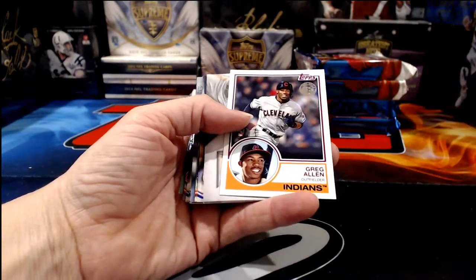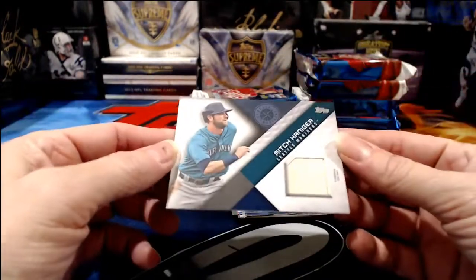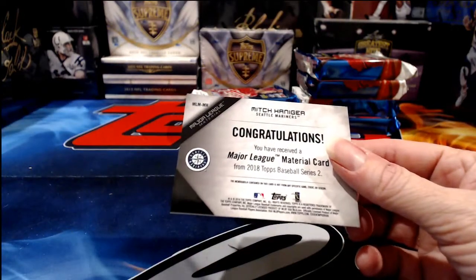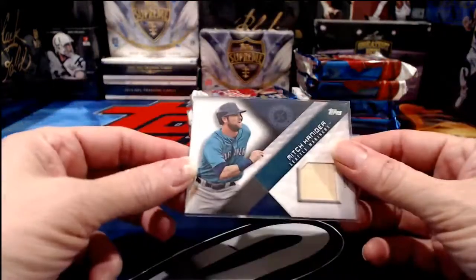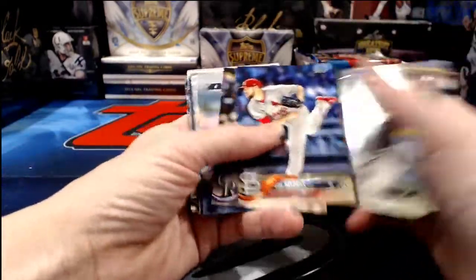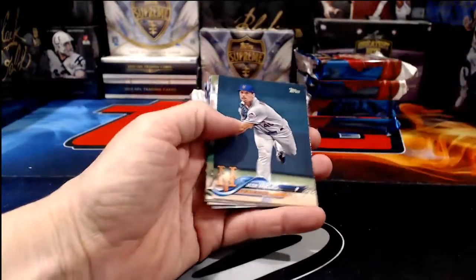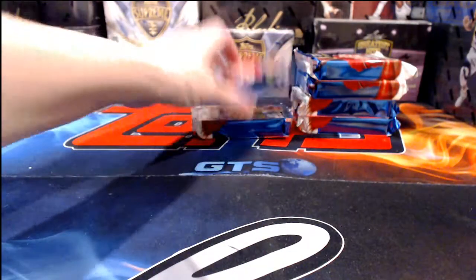Franklin Barreto, walk-offs, 35th anniversary, Greg Allen. A relic that is for Mitch Haniger and the Seattle Mariners, and it is a piece of the baseball bat. So that's nice. We pulled a couple of bat relics. I kind of like those as a change of pace from the general cloth relics that you often will find in Series 1, Series 2 update like that.